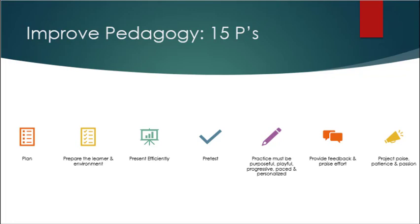There are several models we can review to improve our pedagogy, but in today's module, let's review the 15 P's of improving pedagogy. The first P is plan. We need to make sure we have a strategy in place to help our athletes improve their learning and motivation. Next, we need to prepare the learner and the environment to make sure that we provide the optimal resources for them to learn. Next, we need to be able to present efficiently, both verbally and non-verbally.